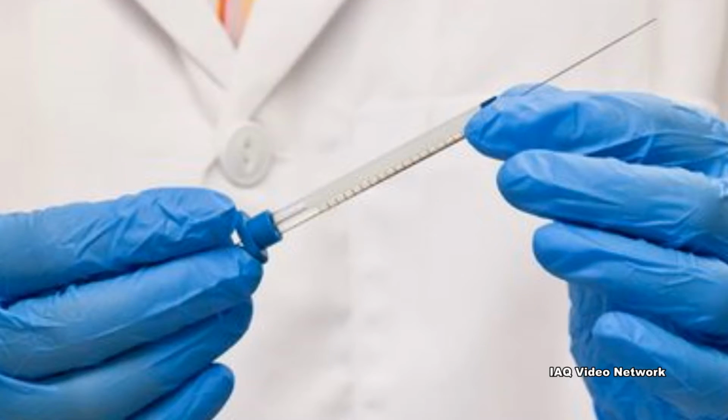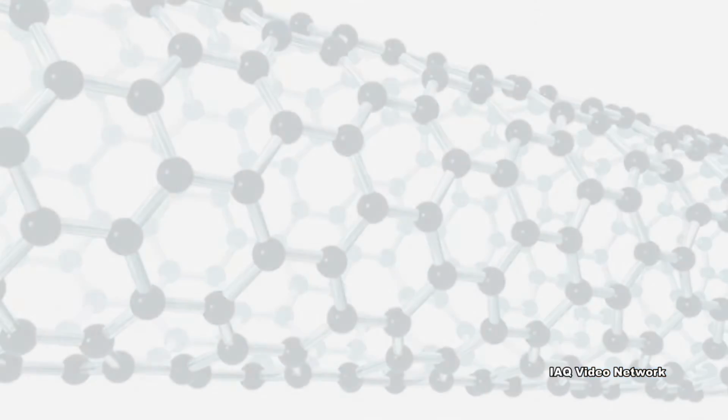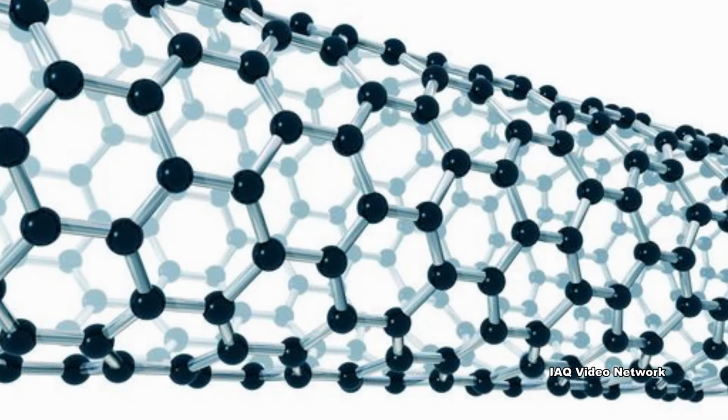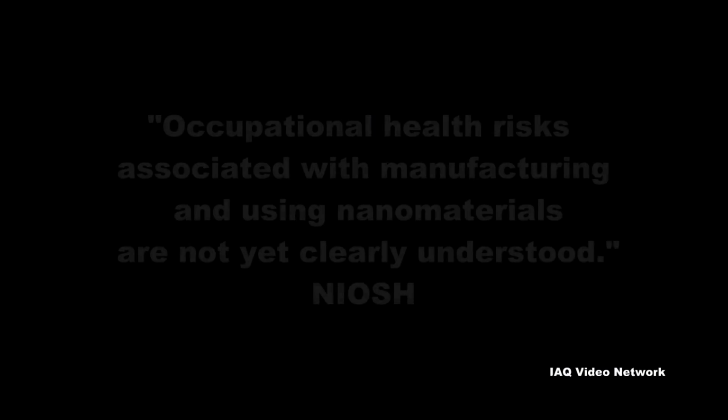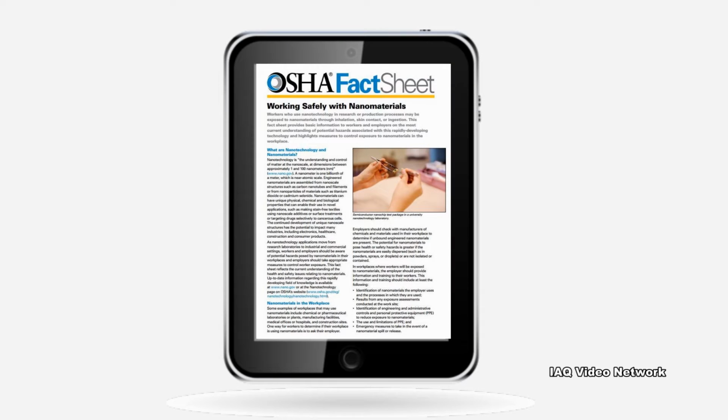People working in industries that utilize nanomaterials have the potential to be exposed to these engineered materials through inhalation, skin contact, or ingestion. NIOSH reports that occupational health risks associated with manufacturing and using nanomaterials are not yet clearly understood. OSHA's fact sheet about working safely with nanomaterials states the following.